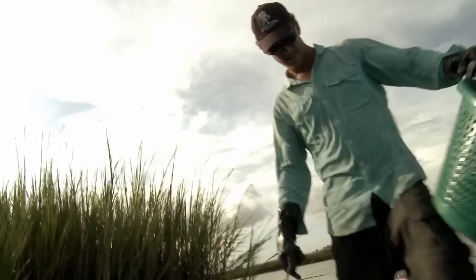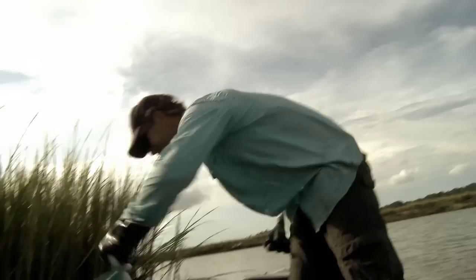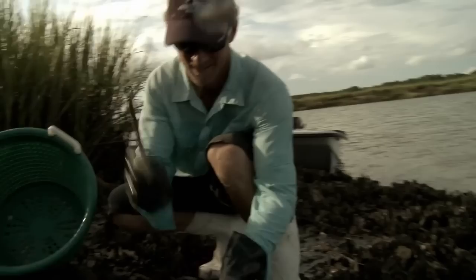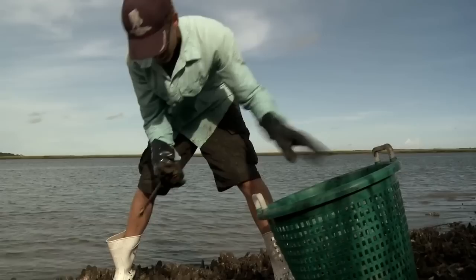Now, to be a professional oysterman, you need a good basket and a good tool. Come out here, find that big wild one. Knock off that dead one, because these are going to be for somebody to steam. They're not going on a plate for that fine dining.